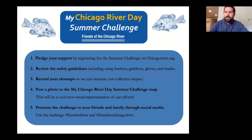For the Summer Challenge, you can actually get out and clean up litter. You can do that by going to chicagoriver.org and signing up. We'd love to have you participate and put your picture on our map that we have. Of course, any litter that you clean up is preventing that from going into the Chicago River system itself. So any piece of litter outside of your house, it's one rainstorm away from ending up in the Chicago River. So anything that you clean up really does help protect people, plants, and animals.